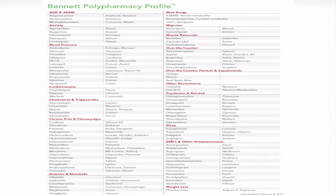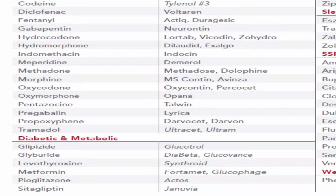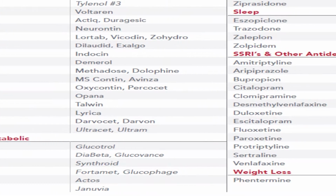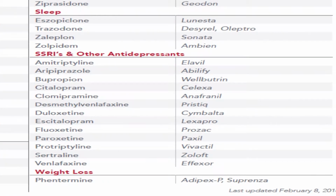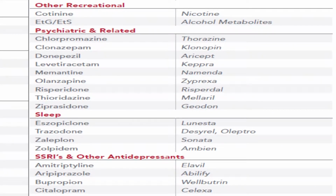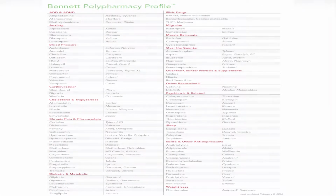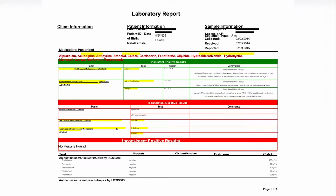This is an example of some of the medications available in the Bennett Polypharmacy Profile. Just to look at the headings: blood pressure, the most common drugs used in blood pressure control today; diabetes, common drugs used in diabetes. In your bottom right-hand section, the SSRIs and other antidepressants and drugs used in mental health are here as well. And above that, there's some psychiatric and related drugs that are available for evaluation on the BPP. Let's look at some results.